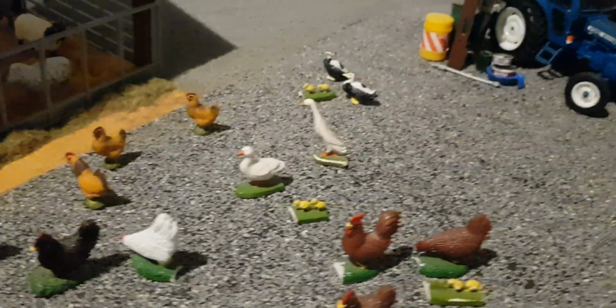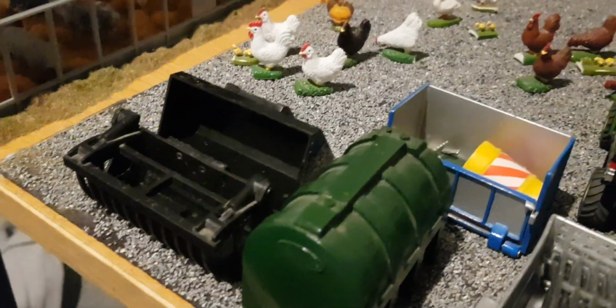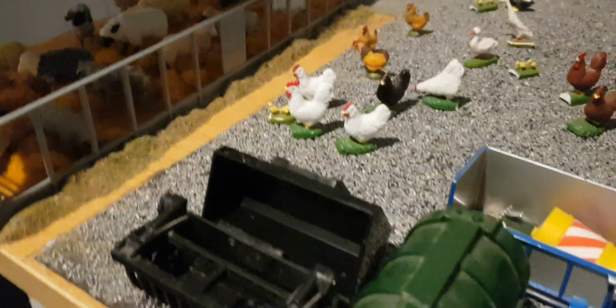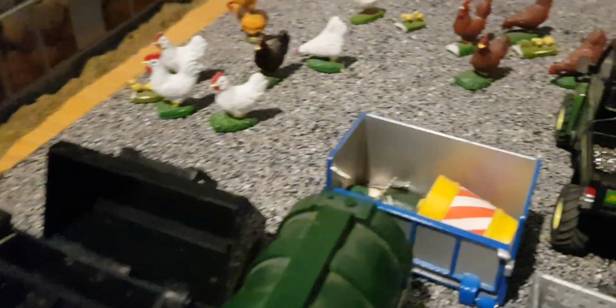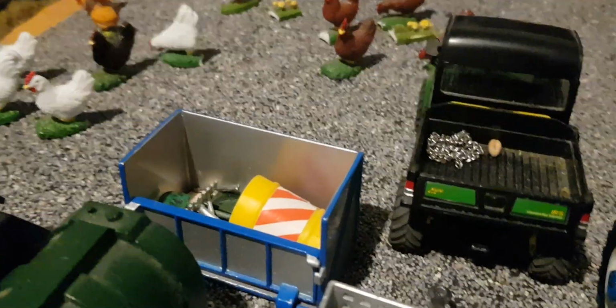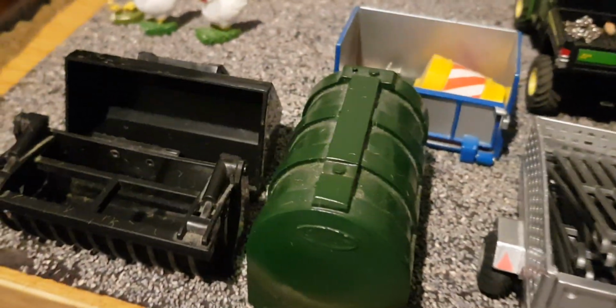Then we have the chickens, chicks, ducks and ducklings knocking around the yard. A couple of attachments there, got the bucket for the telehandler and the muck grab, although they both fit on the telehandler and the front loader right there. But we have the link box there, still need to empty it out. Gator parked up, sheep trailer with the hurdles ready for lambing, which is in 2 or 3 weeks hopefully.